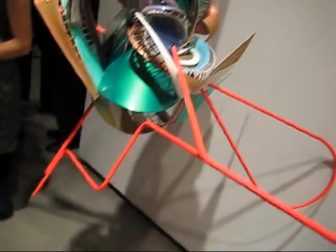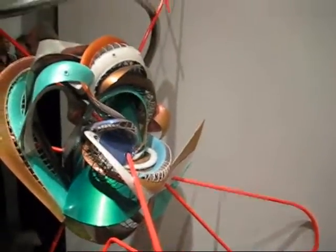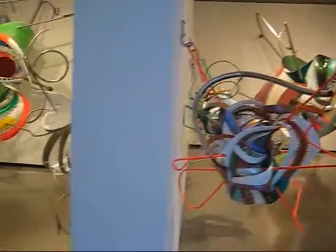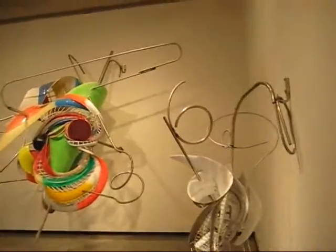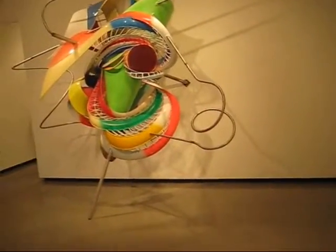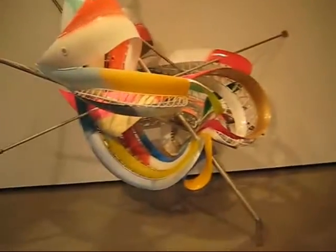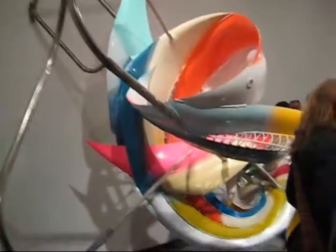Well, this is dangerous. This piece here could skewer someone. This is K81. Oh look, there's Irving Sandler. Aaron Wilkin. Oh, there's the artist right there. There's another amazing piece. This is called K37.